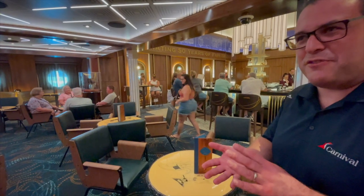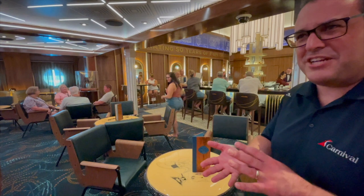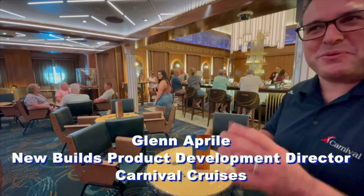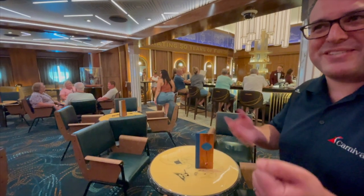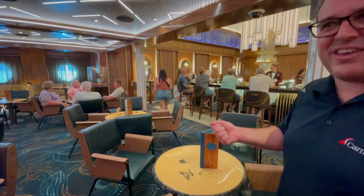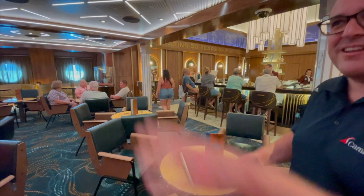On my first day aboard, I was very honored to have Glenn Aprile, Carnival Cruise Line's New Builds Product Development Director, take me on a tour of the ship. I'll let him explain what comes next on the starboard side of Deck 8, overlooking Celebration Central.